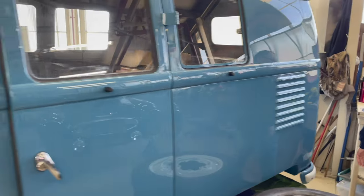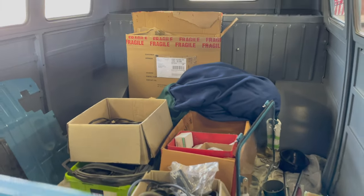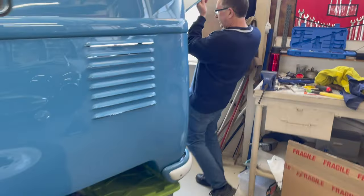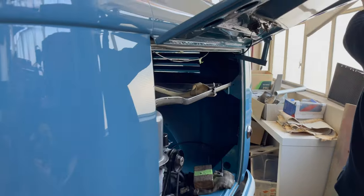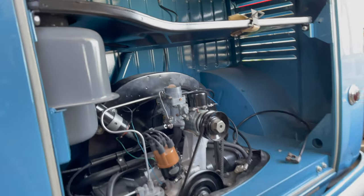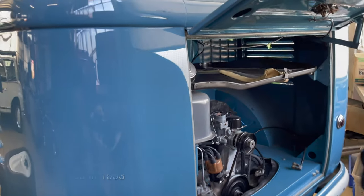What sort of use do you reckon it will get? Minimal. And the engine, what block has it got in there? Original engine, all totally rebuilt. Okay, back to standard.